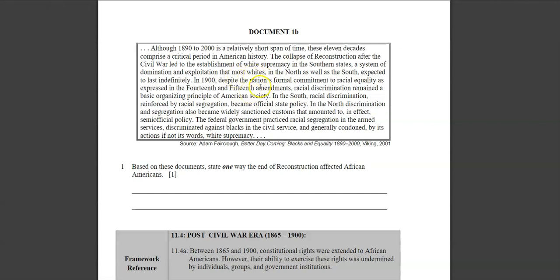Although 1890 to 2000 is a relatively short span of time, these 11 decades comprise a critical period in American history. This should be 1900 there. This is a typo. Oh, no, I'm sorry. No, this is correct. 1890 to 2000. These 11 decades comprise a critical period in American history.